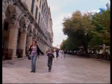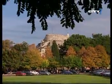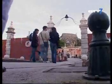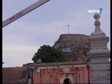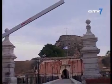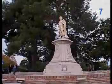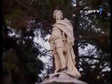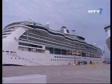Beyond the old town is the promenade by the seashore. From the promenade you can see the old citadel, an old Venetian fortress built on an artificial islet with fortifications surrounding its entire perimeter. With my time on shore running out, I head back to the ship.